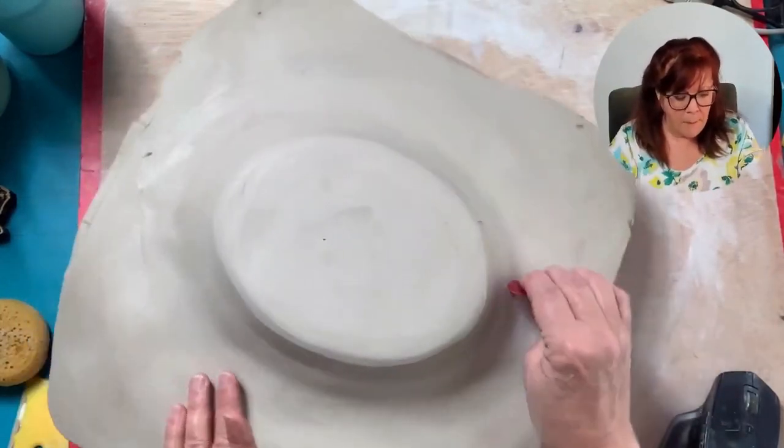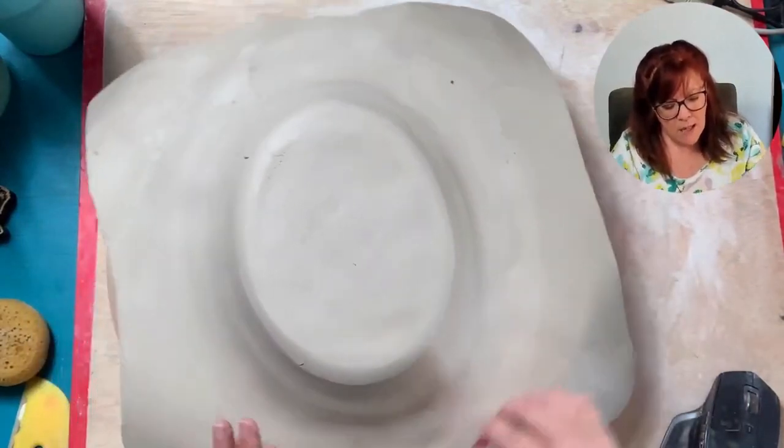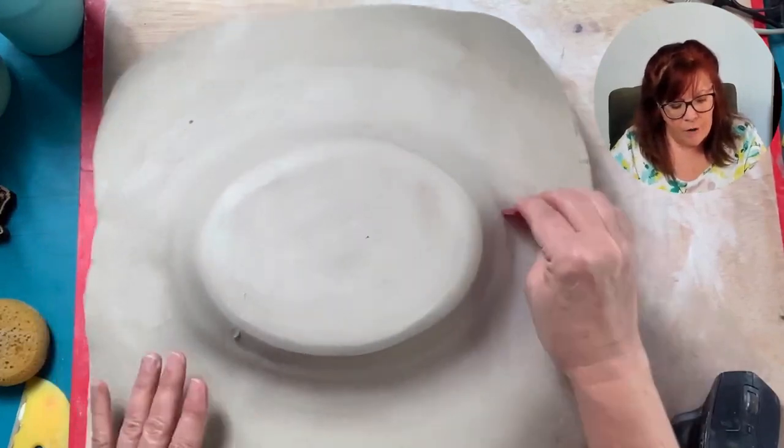and go around the bottom edge because that'll highlight and show me this gorgeous little farmhouse template.